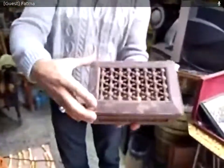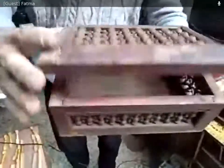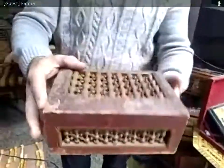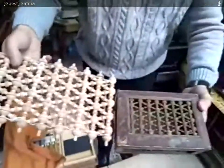Can you see how beautiful? You can use it in a small box like this. And then multi-use, so you can make it as a cover for a box like this way. Okay, if you would like to give it as a gift, it can show the same art. Same art, you see? Wow.